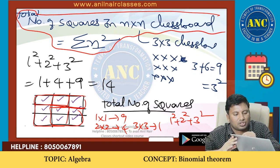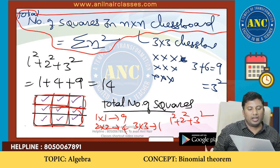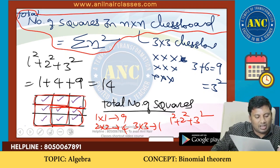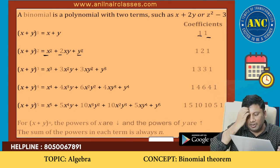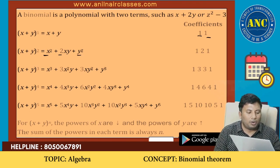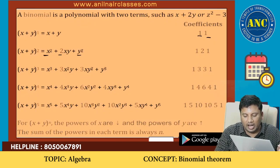The total number of squares in an n into n chessboard is summation n square. I hope the idea is clear. From where did we get this triangular series? The triangular series we got from the middle value. 1, 3, 6, 10 and so on. I hope the idea is clear.